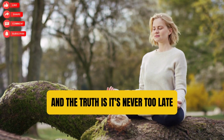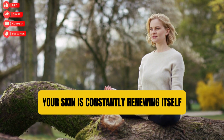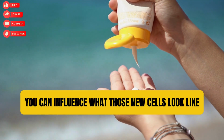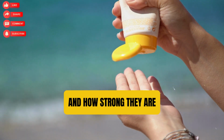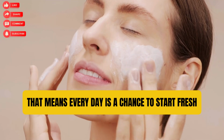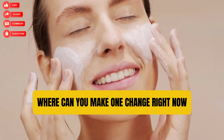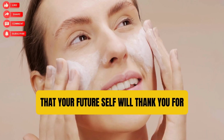And the truth is, it's never too late. Your skin is constantly renewing itself. No matter your age, you can influence what those new cells look like and how strong they are. That means every day is a chance to start fresh. So now it's your turn. Look at your day. Where can you make one change right now that your future self will thank you for?